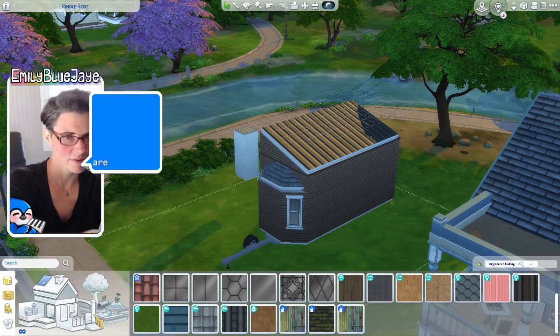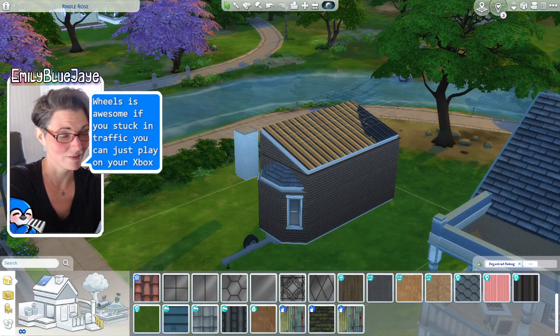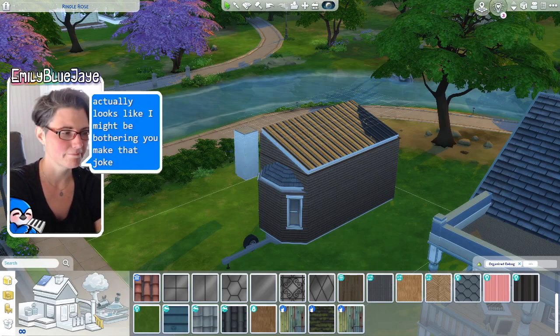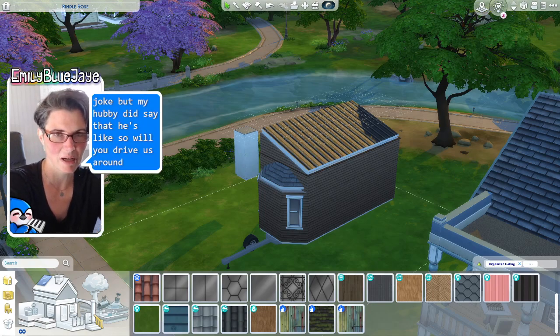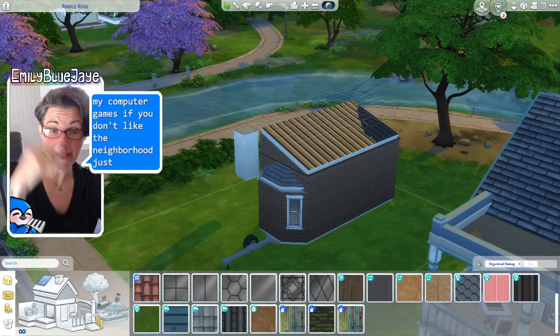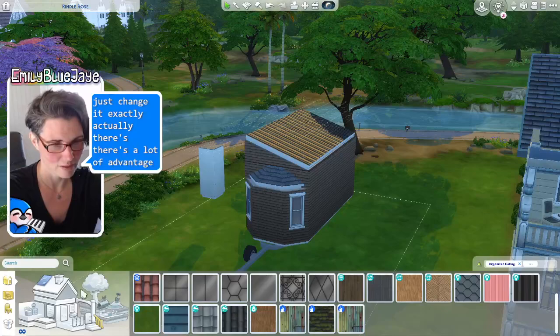Honestly, a house on wheels is awesome. If you're stuck in traffic, you can just play on your Xbox waiting for it to be over. Yeah, actually. Looks like I might be buffering. You make that joke, but my hubby did say that. He's like, so will you drive us around the country and I can sit in back and play my computer games? Yeah. If you don't like the neighborhood, just change it. Exactly, actually. There's a lot of advantages to it.